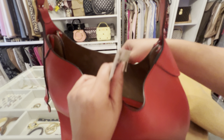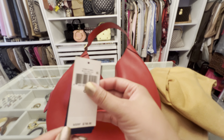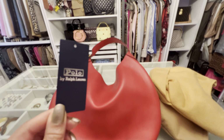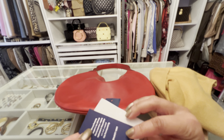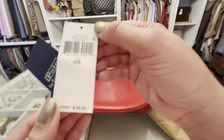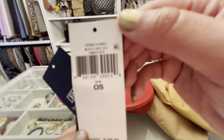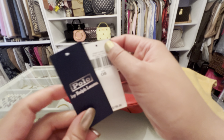Yeah, so here's the tag for the bag. So the bag cost, what is it, like $798 plus tax. Here's just a little Polo Ralph Lauren tag that comes with it, and the care tag that came on it. Yeah, so here it is. It's like $798 for it.